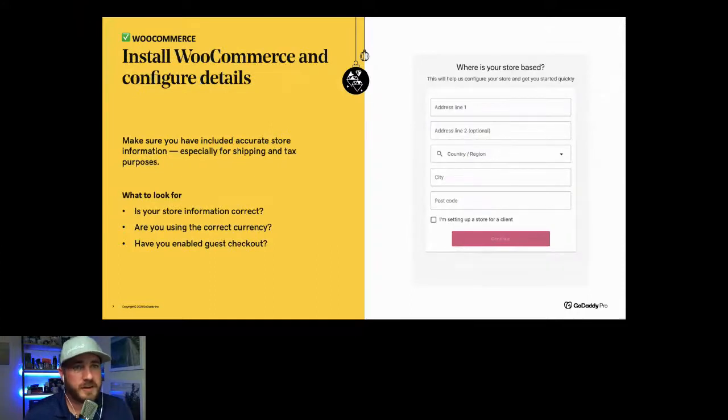All right, after you have a host, you're going to need to install WooCommerce and configure the details. You're going to want accurate store details, especially when it comes to shipping and taxes, but there are a number of other reasons. And there are other settings within WooCommerce that you're going to want to take a look at. So things to look for here: is your store information correct?